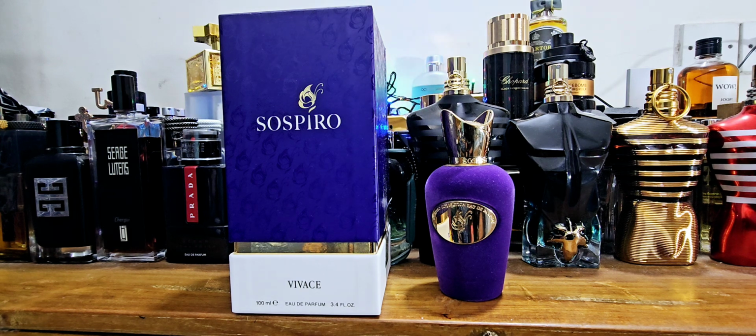And first of all, I'm going to start with this fragrance from House of Sospiro, a discontinued fragrance called, I think it goes like Vivace. So this one doesn't have particularly that many reviews, and big thanks goes to my dear brother Shaikot bhai who lent me this bottle. I've been testing it.